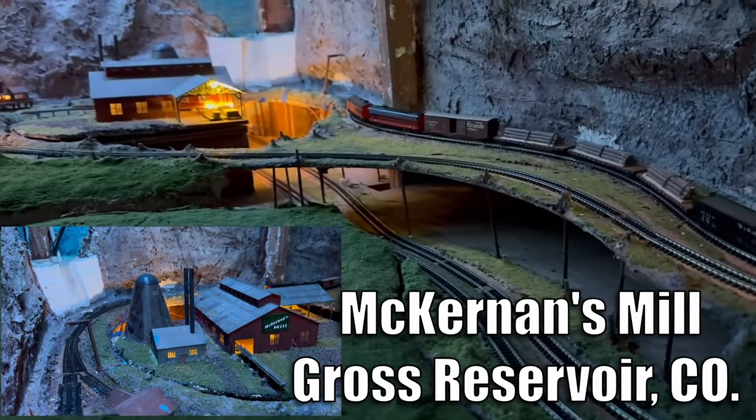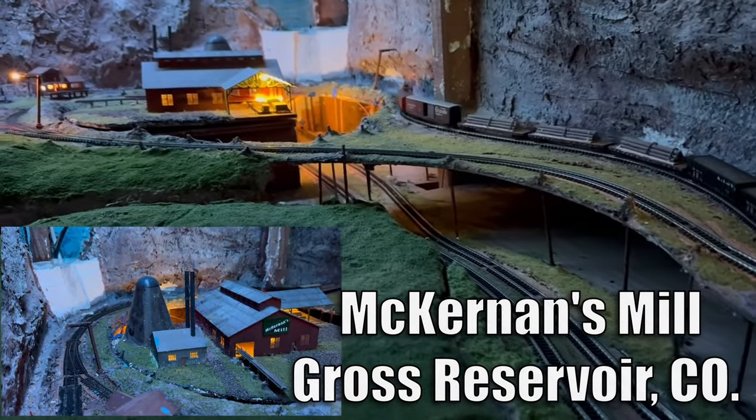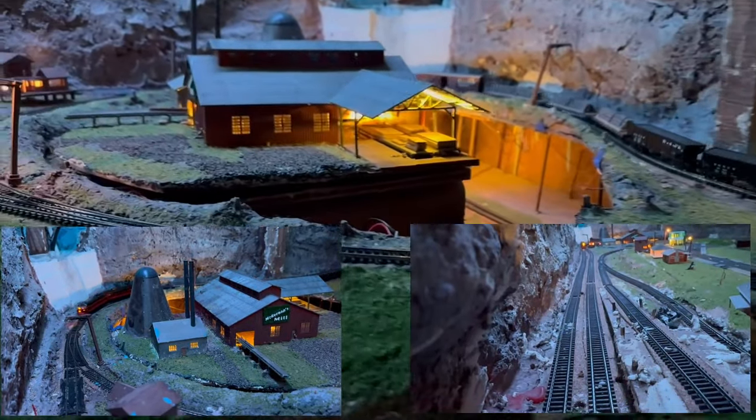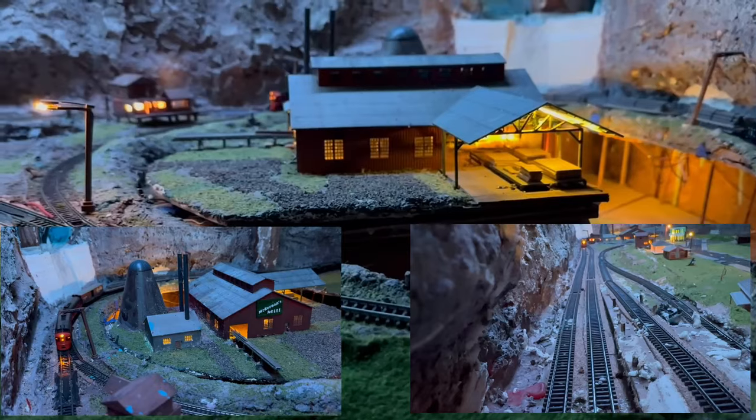The train has arrived at the Gross Reservoir in McKernan's Mill and is now heading westbound for Pine Cliff, followed by Rollinsville, then Toland.